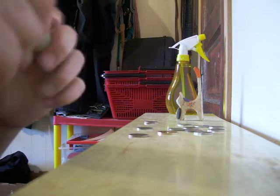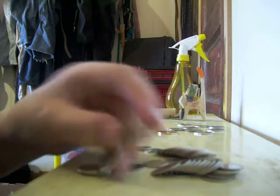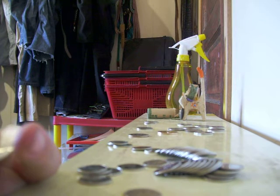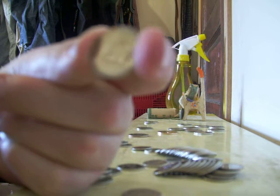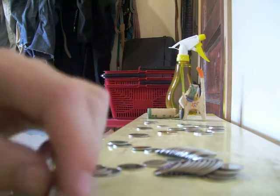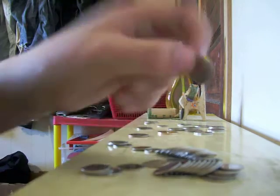Looks like either, well, here's something from 1979, that either a mint error or someone scraped it, so it's missing the first nine, so it's just 179, might as well keep that. 1972, now what? 2008.